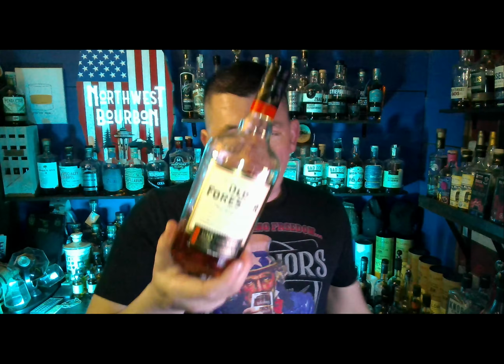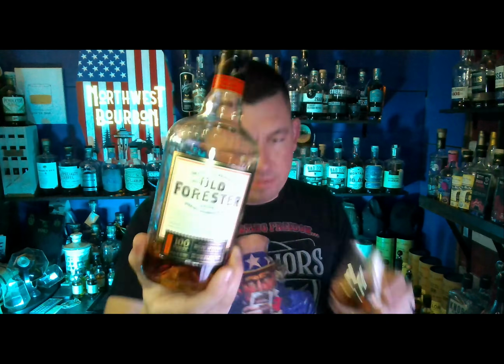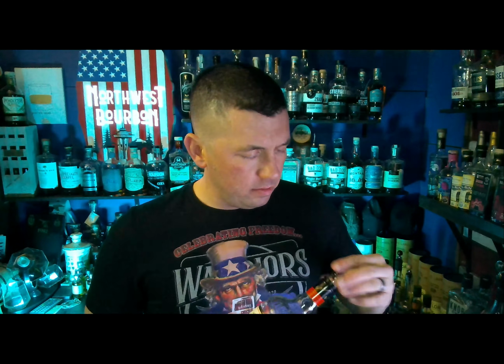I'm also going to pour a glass of this Old Forester Signature 100, which is roughly half the price of the 1897. So let's try those side by side and see if we think it's worth it. Okay, this one is the 1897. Let's check it out on the nose.